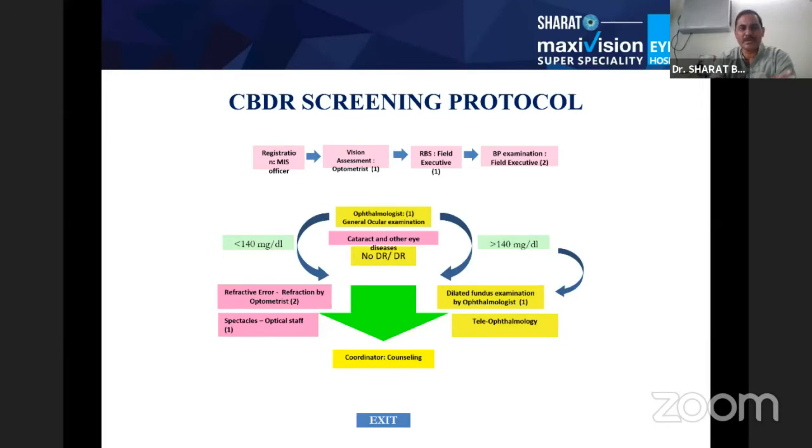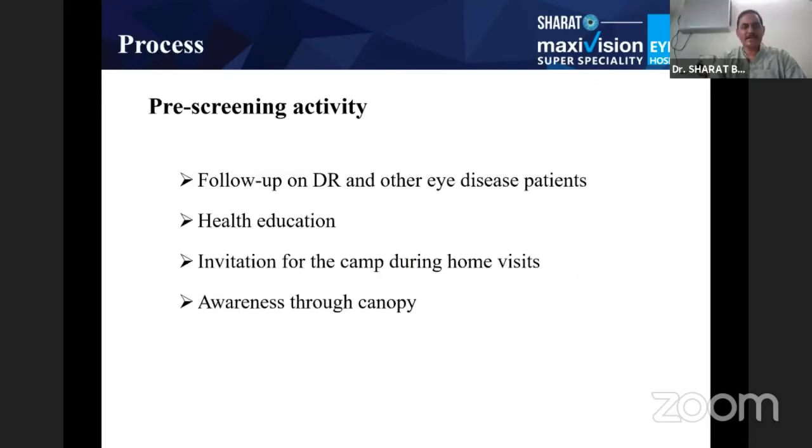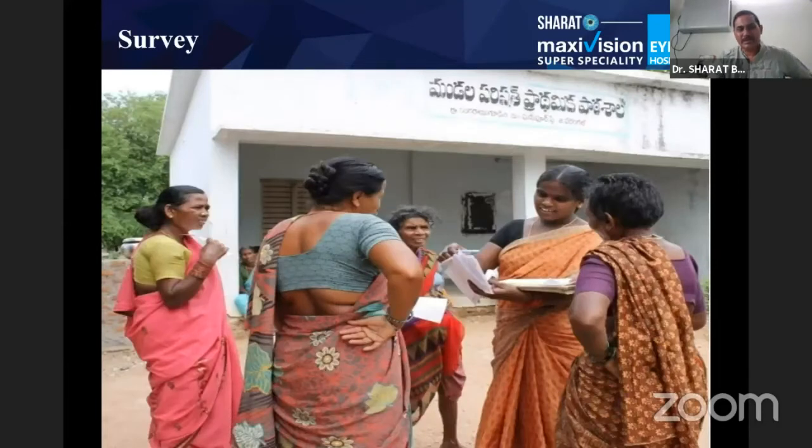And this is how we do the vision assessment, and then the blood sugar values estimation for every patient who is coming to the program, to the screening area. And then the photographs are being taken and then sent to the retinal surgeon for diabetic opinion. Those who are identified have been shifted to the treatment. And this is how we started this program, but because of COVID, that got delayed.